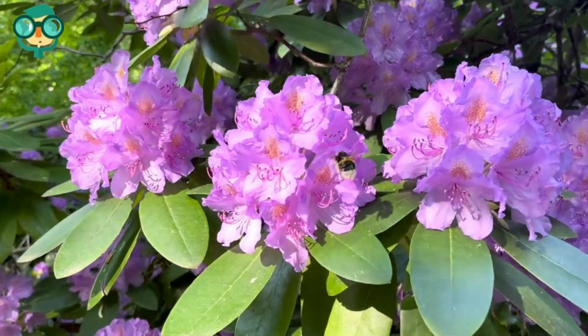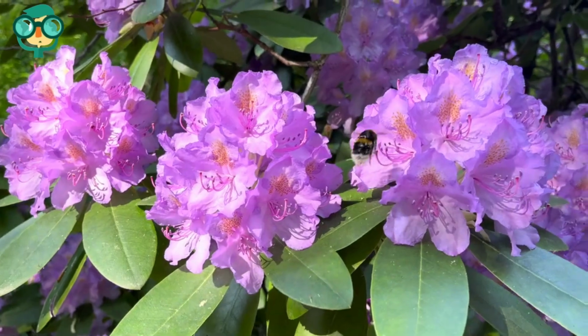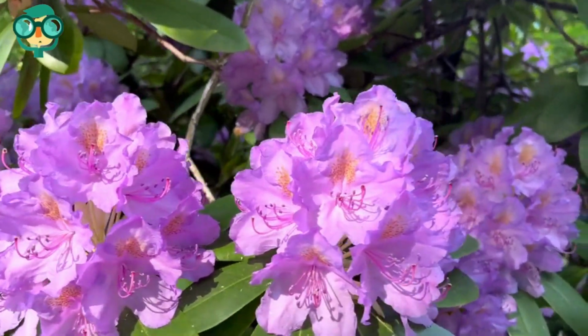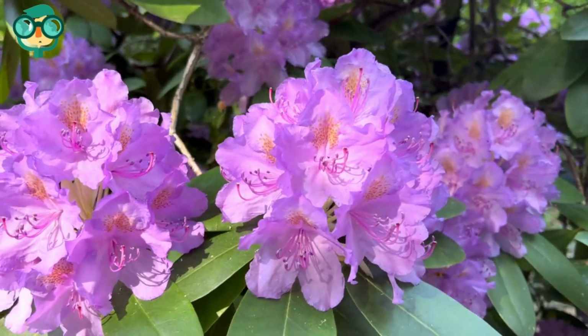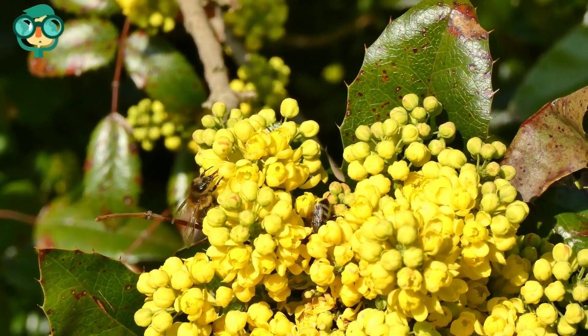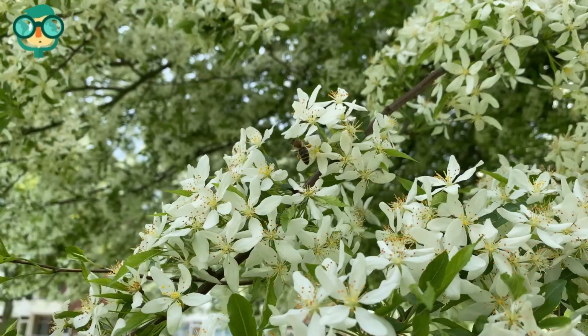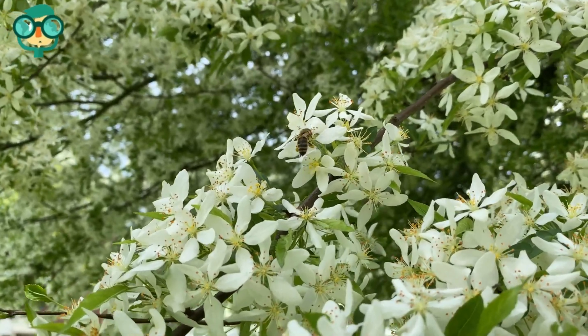Plant flowers that bloom in sequence. If all of your flowers bloom at the same time, the bees will have a feast and then run out of food before the summer's end. Plant a variety of flowers that will bloom throughout the spring, summer, and into the fall to keep the bees in your neighborhood fed and happy.